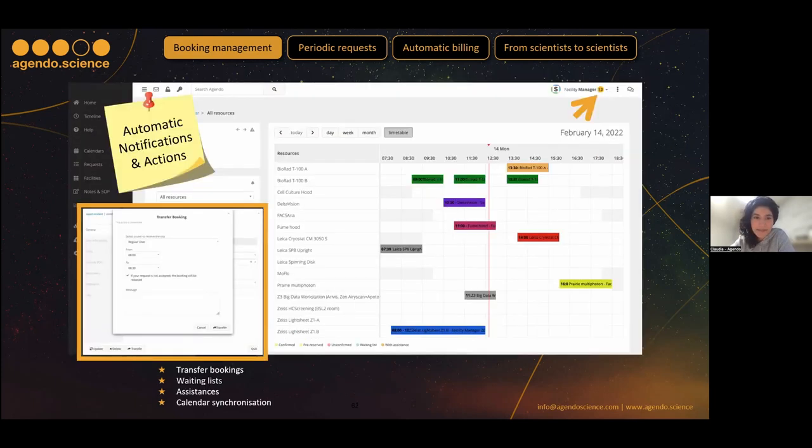Next, please. Another smart tool that we offer is automatic notifications and actions performed upon almost any task from Agendo, so that you don't miss a beat and work faster. For example, if you choose to transfer a booking to another user and they accept it, this exchange will be made automatically. The same happens with the waiting lists.